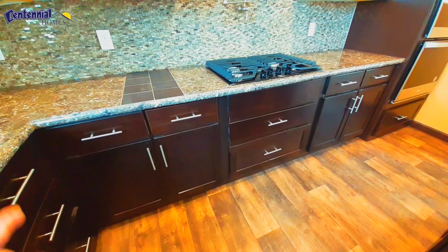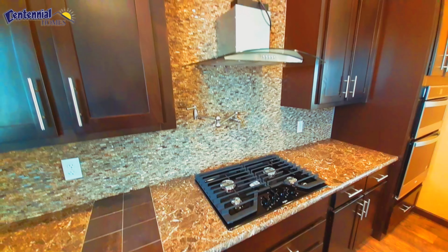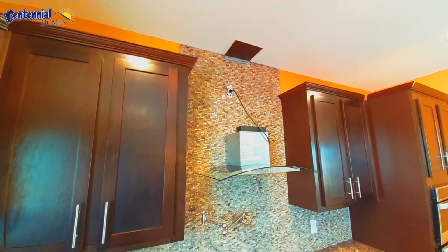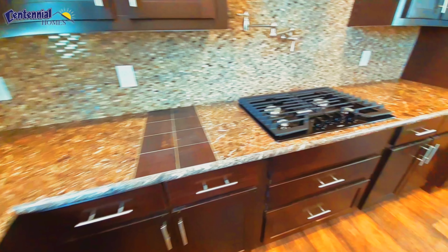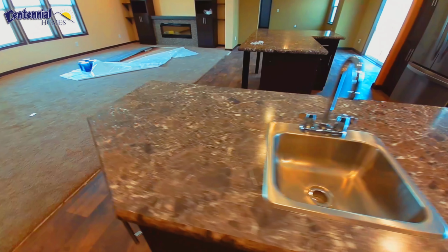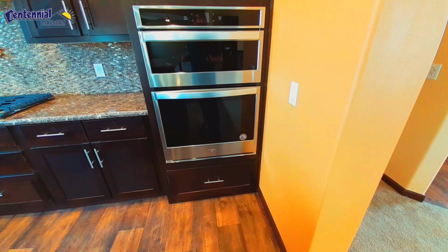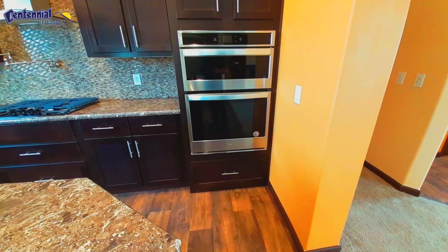Pots and pans drawers. Lots of cabinets all the way around. Great big tall cabinets. Now mind you, I said they're still finishing out. Your hood still hasn't been finished out yet. And here's that other island. Call this the vegetable prep or the prep island. And you get dual ovens. Now I don't see a microwave in here, so you'd have to option that in if you wanted one.